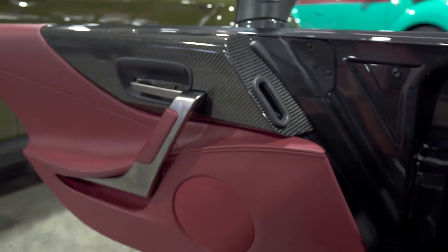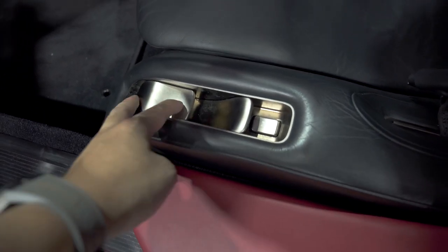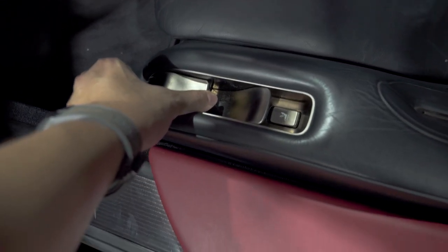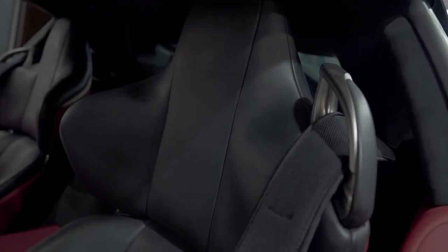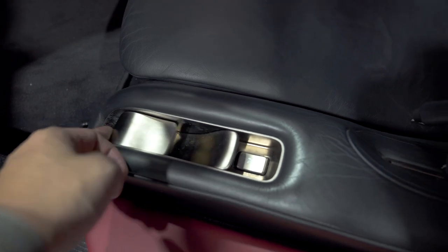Another unique thing about this car is yung switch niya para sa seats niya. As you can see, iba yung design niya. Hindi siya yung traditional na malilitan na button na nandito sa gilid. Ito actually nandito siya. So, move the seat forward, move it backward. It's very unique. This is the first time and only time I've seen that.